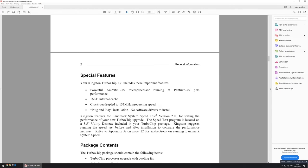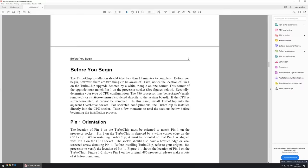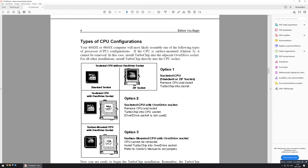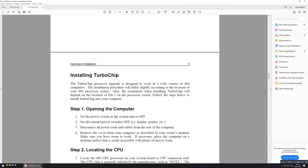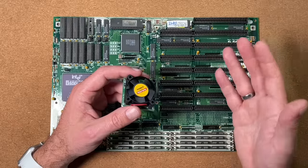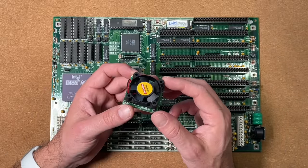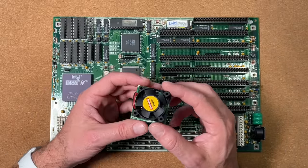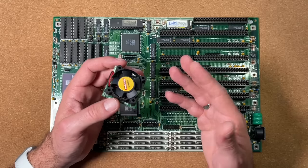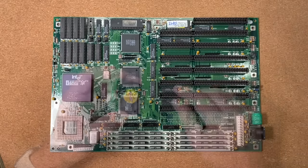Yeah, there's also a nice installation guide online which describes nicely how to install this upgrade. It's written there that you can install this beast in any 486 machine without using any drivers. Well, we will see. The one I have here is new old stock and a virgin, and will work for the first time in its life here on my bench. How cool is that? And that just to satisfy our retro computer addiction.